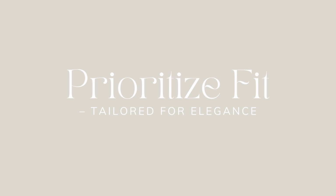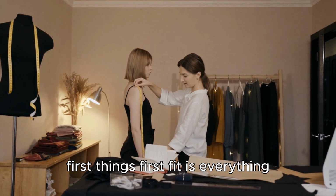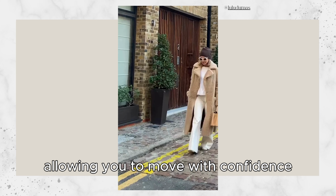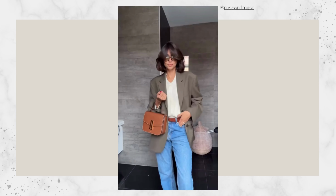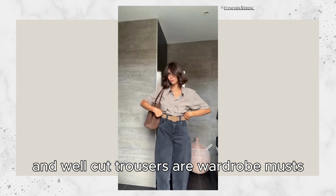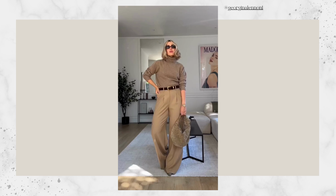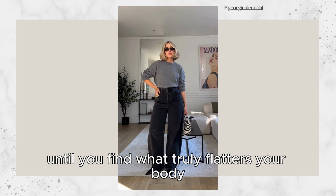Prioritize fit. Tailored for elegance. First things first, fit is everything. A well-fitted outfit doesn't just look better, it feels better too, allowing you to move with confidence. Now, more than ever, tailoring is key. Tailored blazers, structured blouses, and well-cut trousers are wardrobe musts because they create clean lines, flatter your shape, and instantly elevate your look.